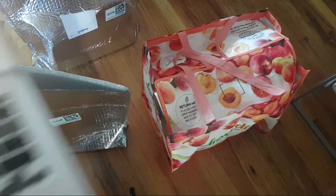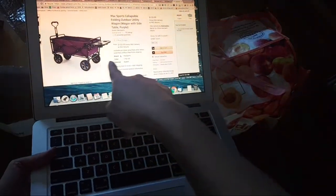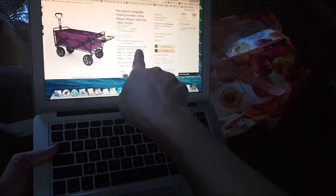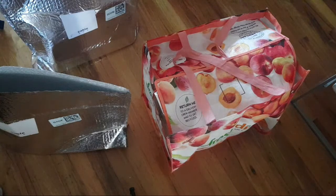And oh my gosh, yes. You see that? See this thing? So these are kind of pricey, but you can find them cheaper if you go on Facebook Marketplace or Craigslist, or what else? I think that's it locally. Yeah, I've never seen one of these offered in a buy nothing group.